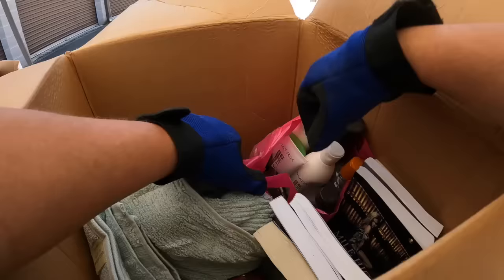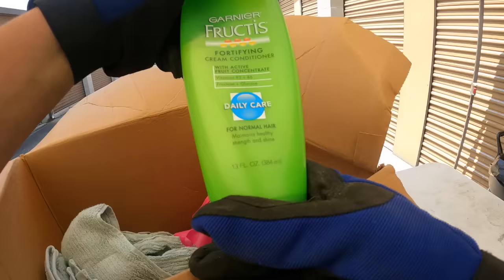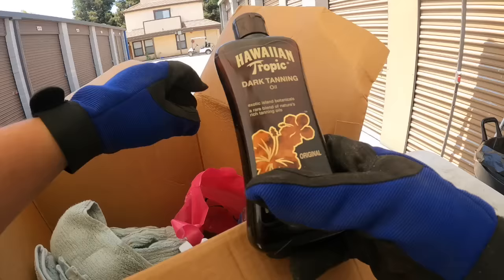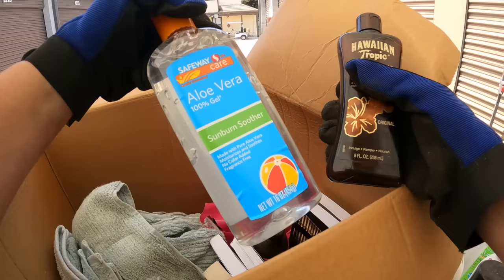Oh, and then right here we got some decent stuff. Look at this, Color Care Conditioner Matrix. I think that's good stuff. Conditioning Balm, cream conditioner. Well, since I cut my hair off, I don't use any conditioner anymore. There's a color care shampoo. I think this is decent stuff. That one's almost empty. Dark tropical oil, hydrogen peroxide, and aloe vera sunburn soother. That's some good stuff right there.